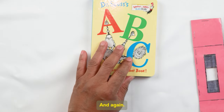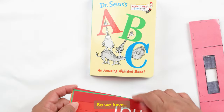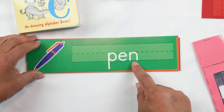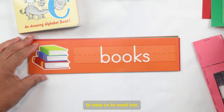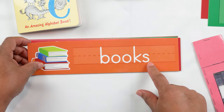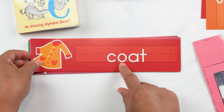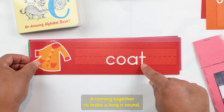Okay, and again, sounds come together to make words. So we have at, we have pen. And we can use pictures to help us to read too. Books, more than one, ends with an S, making it plural. Coat, the two vowels O, A, coming together to make a long O sound. Coat.